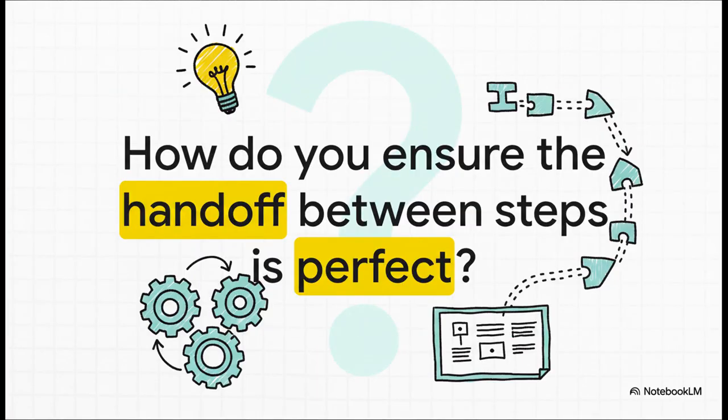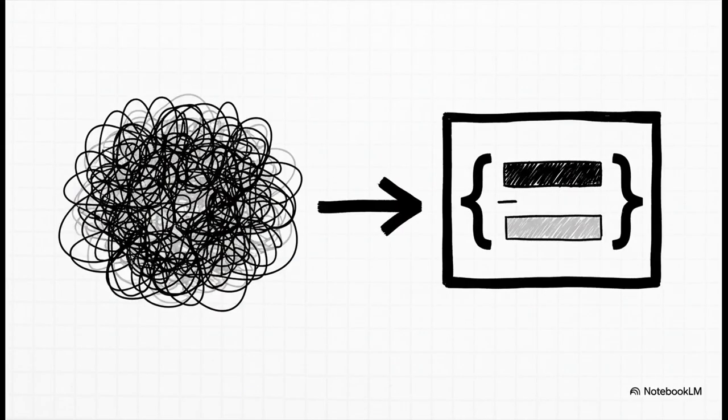Okay, but wait a minute. This is a really critical question, because if the output from step 1 is a mess, then step 2 is guaranteed to fail. So how do we make absolutely sure that the information gets passed between the steps cleanly and accurately? And the answer is structured output. You basically force the AI to stop rambling. Instead of getting back a messy paragraph, you demand that it formats its response in a clean, machine-readable format, something like JSON. This just gets rid of all the ambiguity.